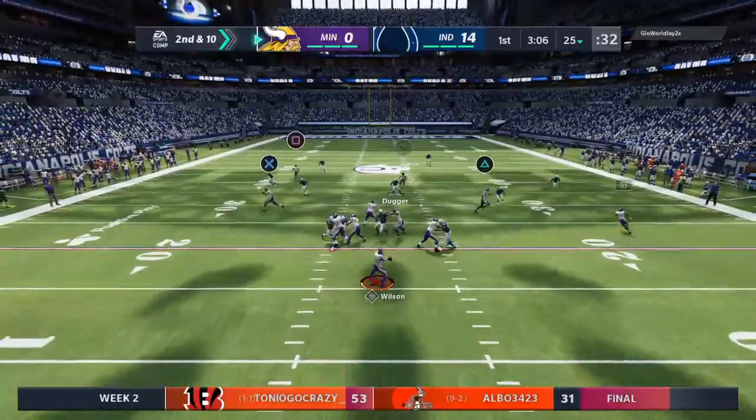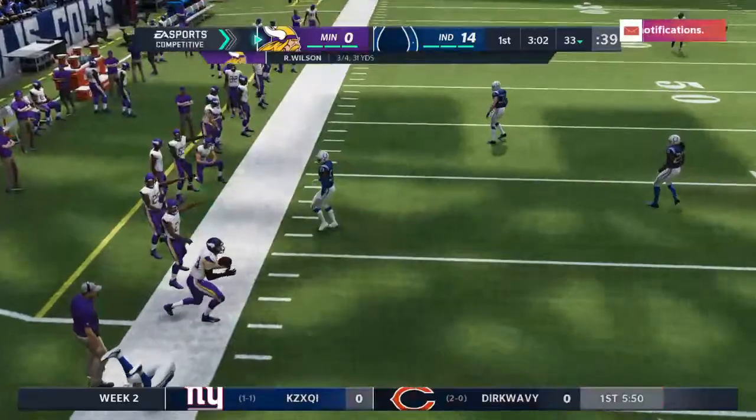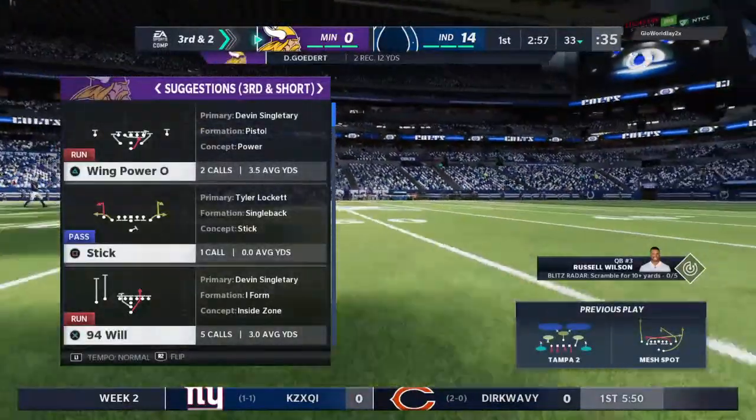Throwing again. Wilson. And this time he's got the hook up. It's complete. And he's upended at the 33 following a good pickup of 8.